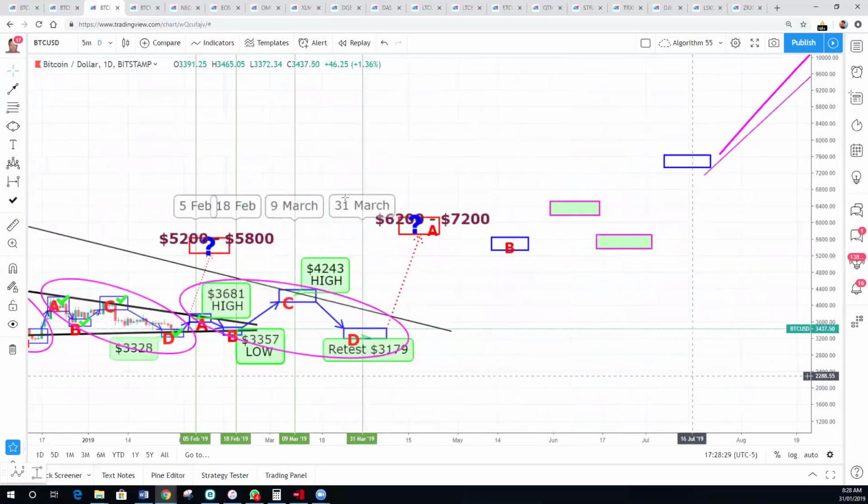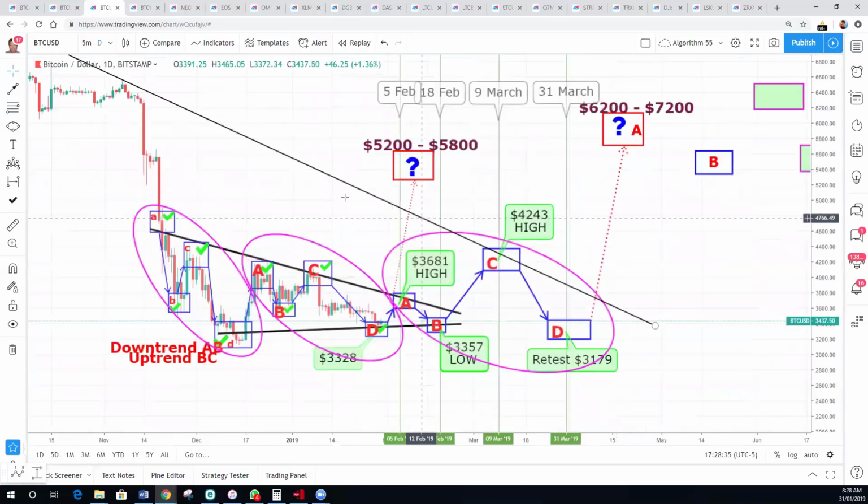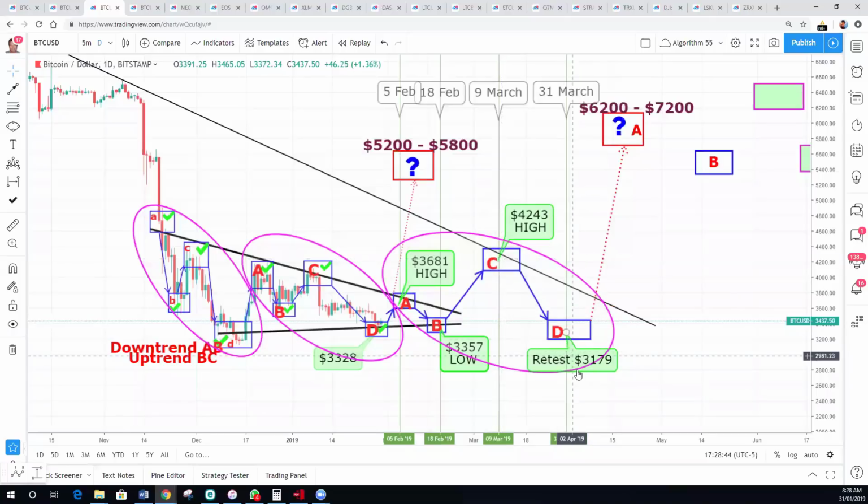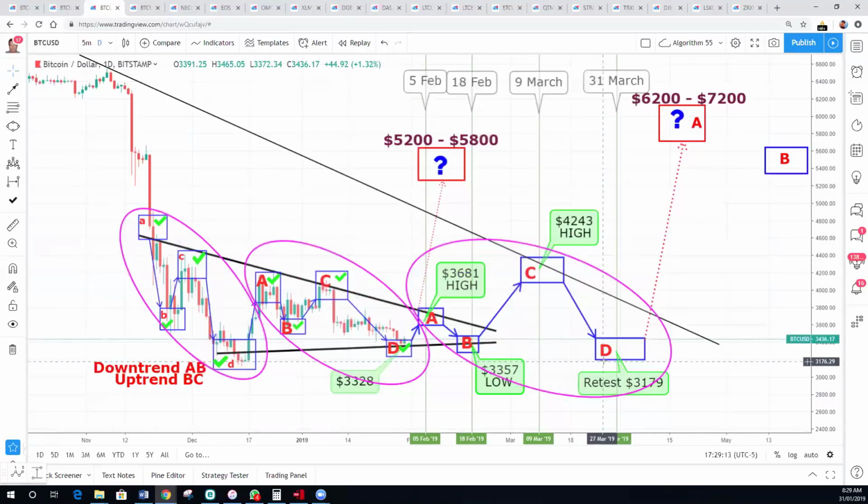So that black line there is the resistance line, and I believe that Bitcoin is going to hit that 4243 high, and then it's going to start dropping down here by 31 March and come back and retest the 3179 mark. So we are going to have a retest of this low here on this side of 3125, and I believe that it's not going to go lower. Now, I'm not saying that this is not going to happen. Anything is possible in cryptos, but I'm just saying that we see it as a very, very small probability.